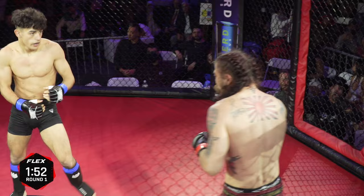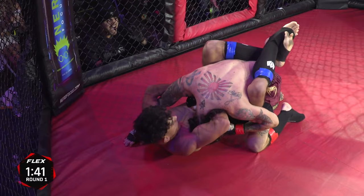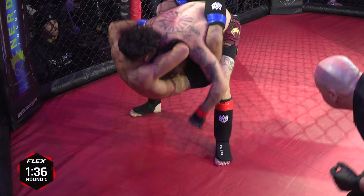Oh, big right hand by Spataro. Josh Grant with a takedown. Spataro back on that guillotine. He's on the correct hip. Oh, that's tight. That is tight, but it's a fine line between tight and the hand slipping out. Josh Grant standing up once again.